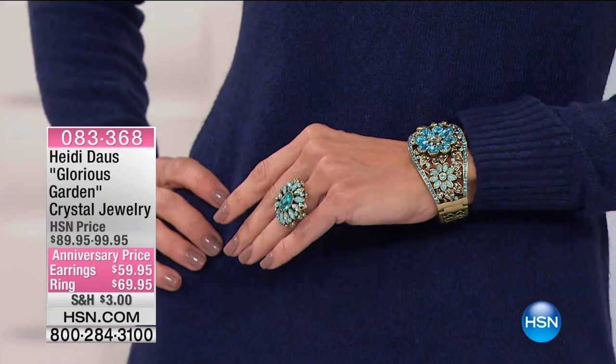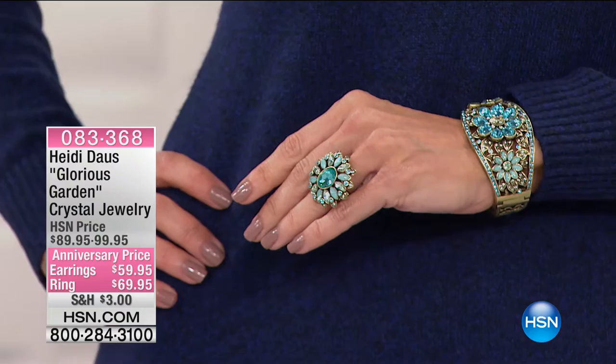There you can see the Glorious Garden jewelry, first airing of the visit at these incredible anniversary prices.